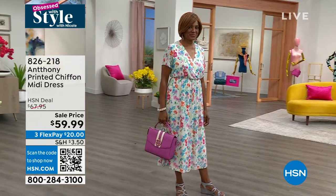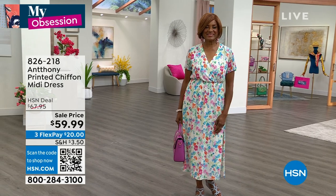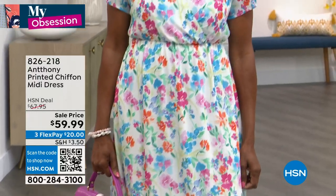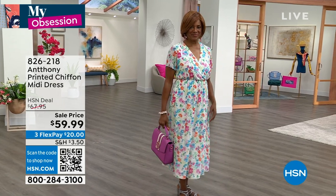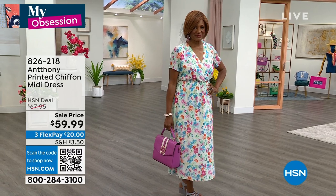Chiffon that lays on top, and then you have the lining behind it. That's your white floral that Ingeborg has on. Don't you feel pretty, girl? You look so good. We have it also in a black floral, and then we have a paprika abstract that you can see on one of the mannequins behind me. But it's my obsession because I love a good dress. I'm telling you, dresses and jumpsuits, boom, I'm good to go.